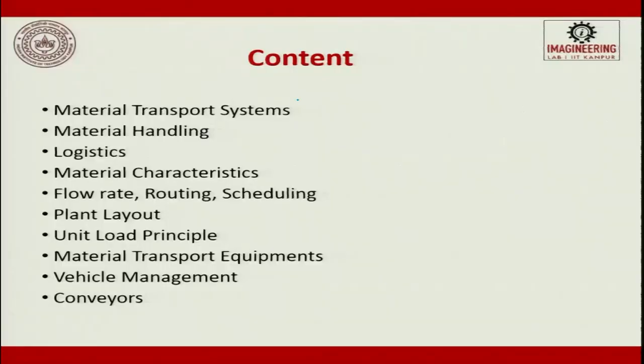So, material handling plays a very important role, like a CNC machine existing in your factory to give a quality output. Automated material handling is also important. In this lecture, we will try to see material transport systems, then material handling, logistics, and material characteristics: lightweight, heavy, which occupies a lot of volume. For example, you can carry in a truck a few lead blocks, but you can carry a heap of cotton. So, characteristics of the material play a very important role. Then flow rate, routing and scheduling, which is also part of material handling, plant layout, unit load principles, material transport equipment, vehicle management and conveyors. All these things are part of material handling.